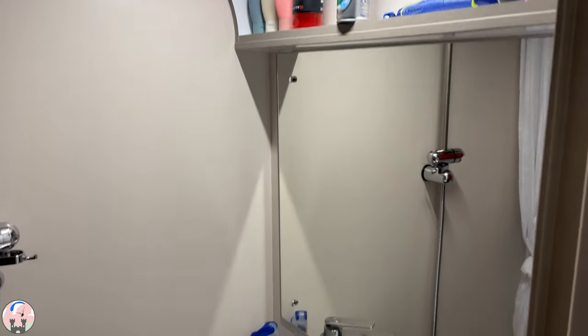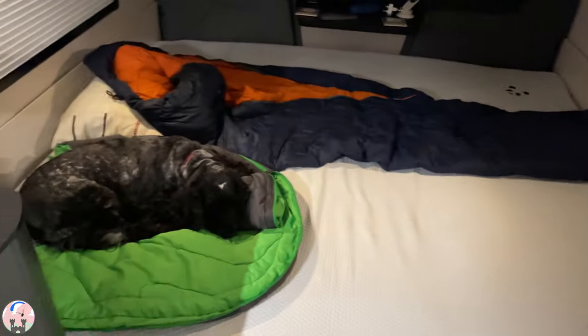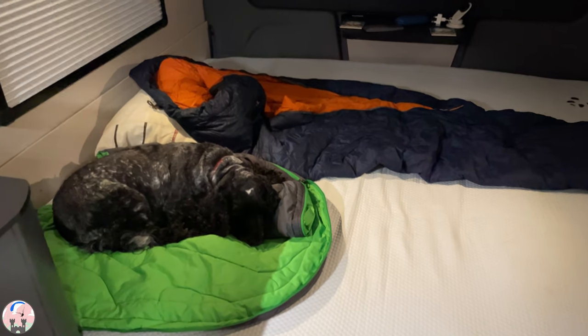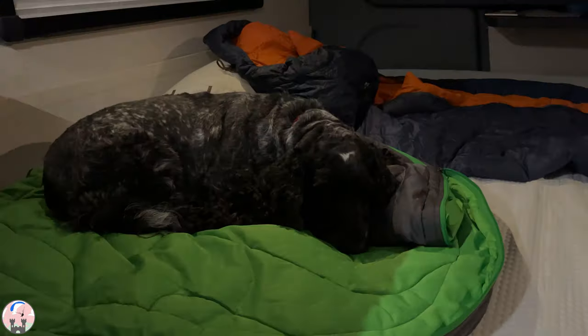So it's bedtime, just about to clean my teeth. I think a miracle's happened. The dog, she's on her sleeping bag. Well done, dog.